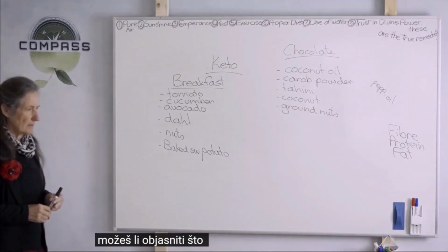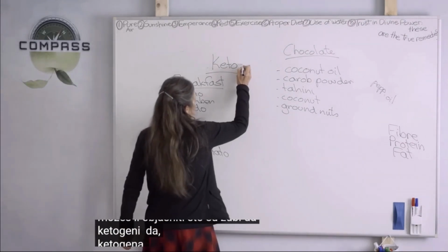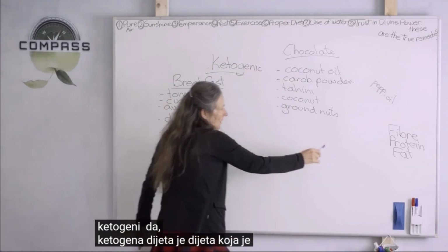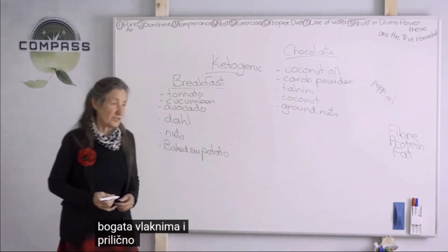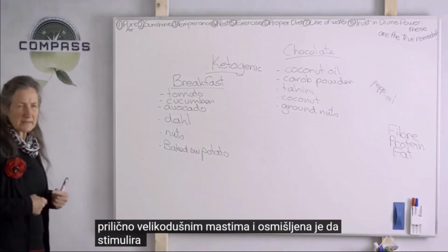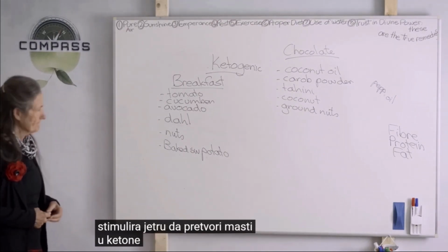Could you explain what keto is? Ketogenic? Yes. The ketogenic diet is a diet that is high fibre, generous protein and quite generous fats. And it's designed to stimulate the liver to convert the fats to ketones.